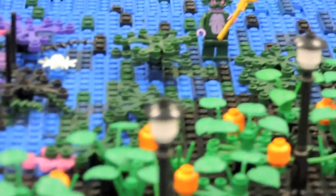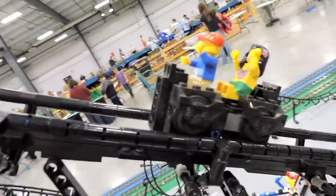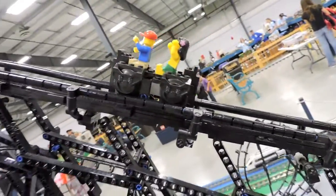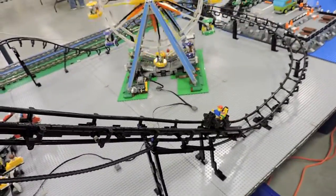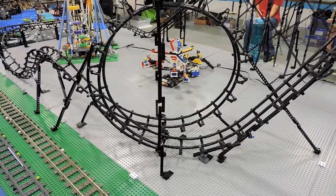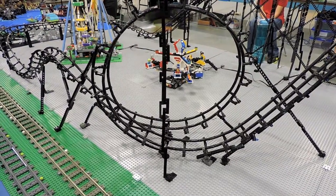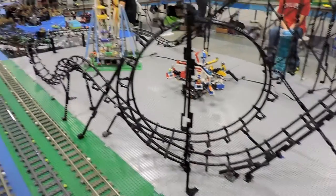And there's the swamp, ending off with the swamp monster. So here's the roller coaster again from a different perspective. We can see the cart going up the track there, and here we go down the slope. Alright, and here we are again with another view of it, coming in slow-mo over that loop. Awesome, awesome, awesome.